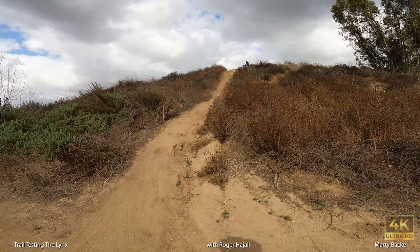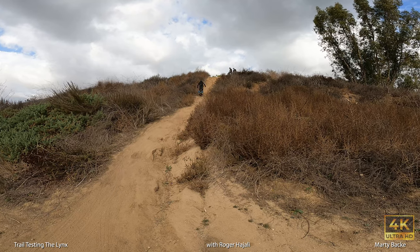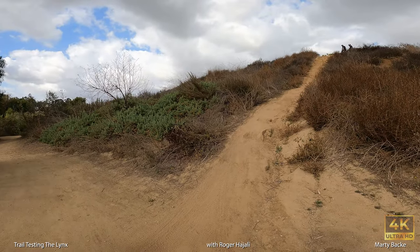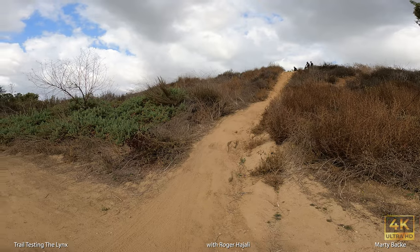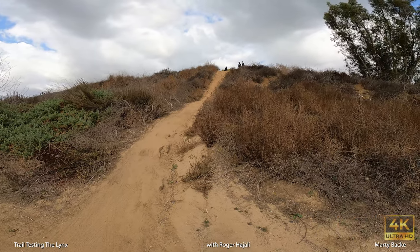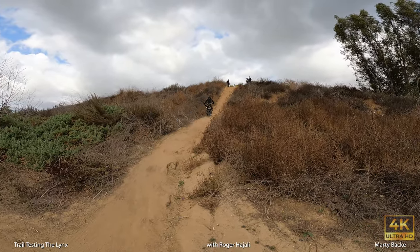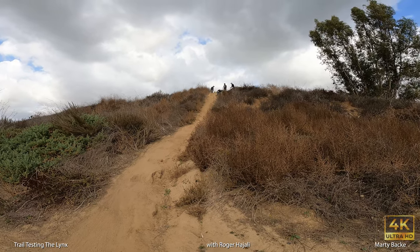Nice. He struggled a little bit. Not struggled, I think just a new line. This is the first time he's doing it. Have you gone up this? No. Yeah, I kind of want to try. I'm impressed. To me, going up is easier than going down, just because down it feels like you can get out of control. Yeah, but going up, I remember having to push so hard and not being able to make it. Let me get a little bit. Oh, so close.